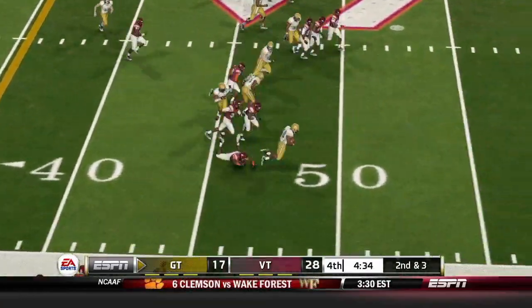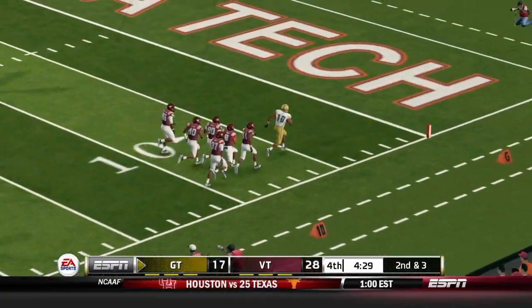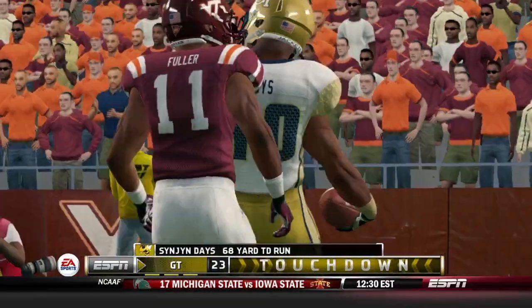And now he pitches it. He's to the 40. At the 30. To the 20. The 10. And he will score.